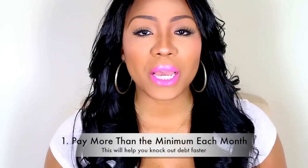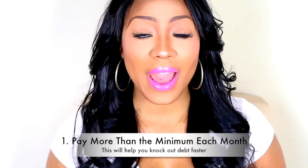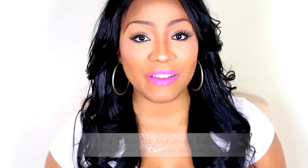Okay, so for those of you who are already knee-deep in student loan debt, or you might have a little bit and you want to know how to get it paid, then keep watching. So the first thing that you want to do is make more than the minimum payment. For most loans that are financed, you have a minimum payment amount that you can pay every month. Paying just the minimum each month is probably the worst approach you can take to paying down debt. You want to be paying more than the minimum each month. Even if that's $10 more, $20 more, even if it's $5 more, make sure that you are paying more than the minimum.